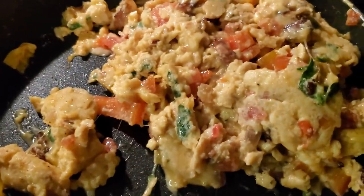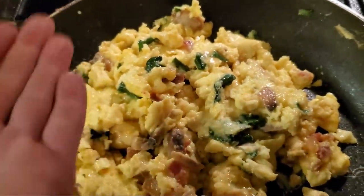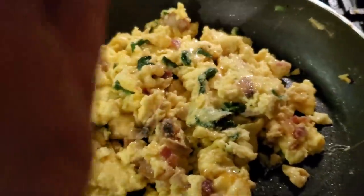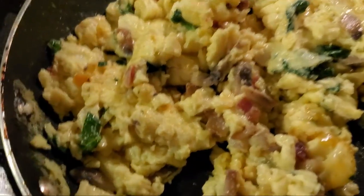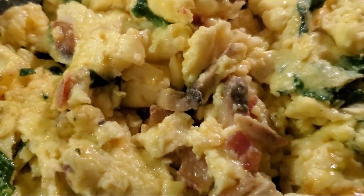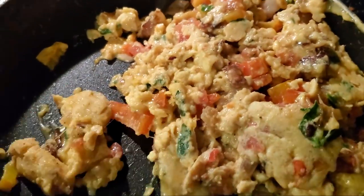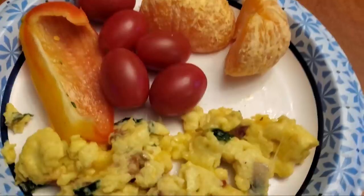Alright, so here we are with the finished cheesy product. So basically I sprinkle the cheese on the top, turn the heat off, and then I just gently fold the edges over, chop, chop, chop, fold, fold, fold. And that blends the cheese really nicely into everything in here. Then just add a little bit more seasoning to taste. Now we're going to dish it up.